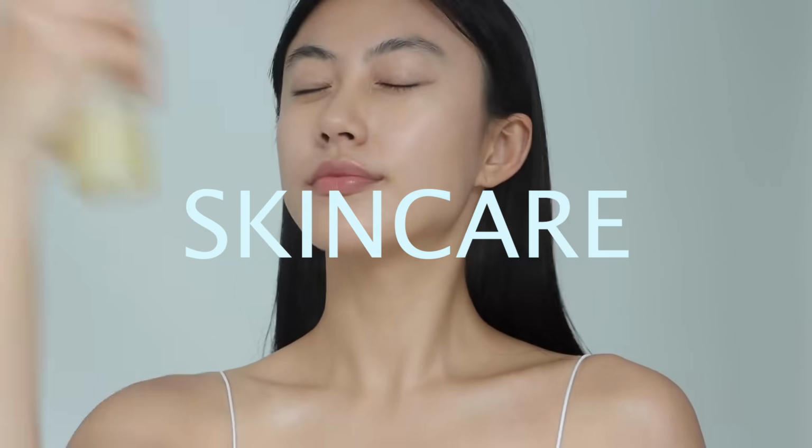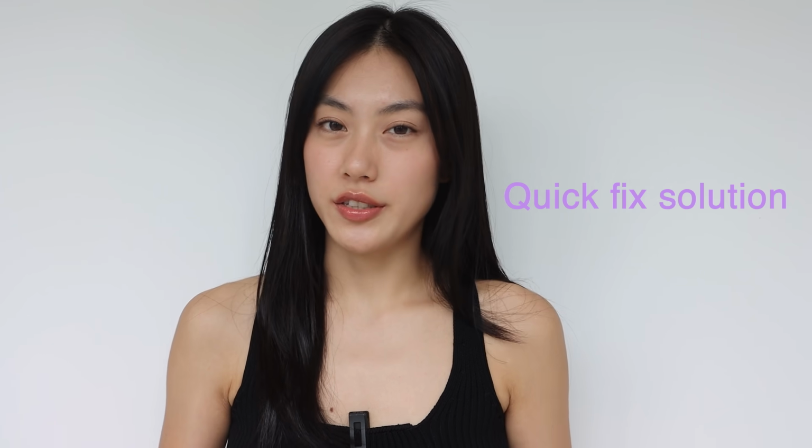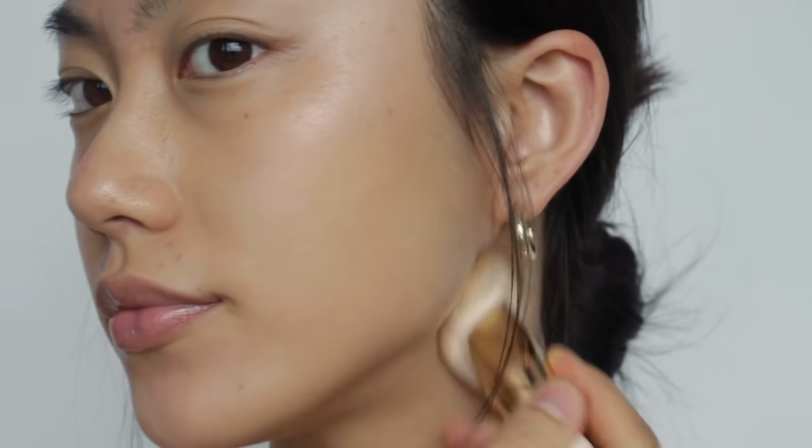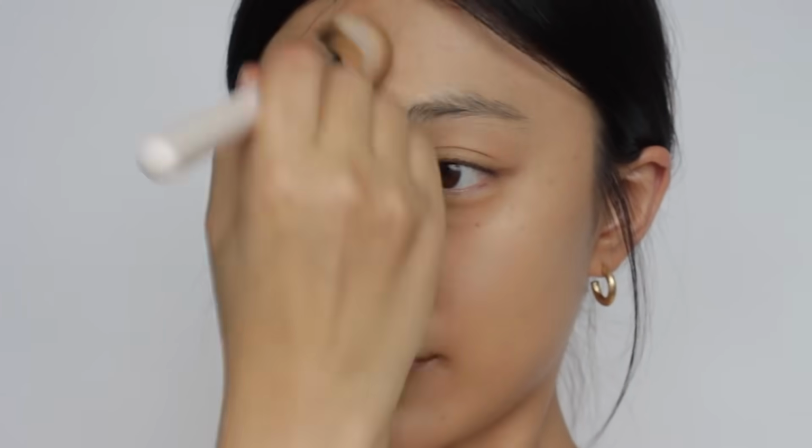Before we dive into the topic, let's take a moment and explore 3 things to consider when looking to make your skin look healthy. To achieve a clean skin look, we often focus on makeup, skincare, and then our lifestyle. At the top, we have makeup. We often use it as a quick fix solution. Many of us resort to using tons of foundation or concealer to conceal our acne or any skin issues.